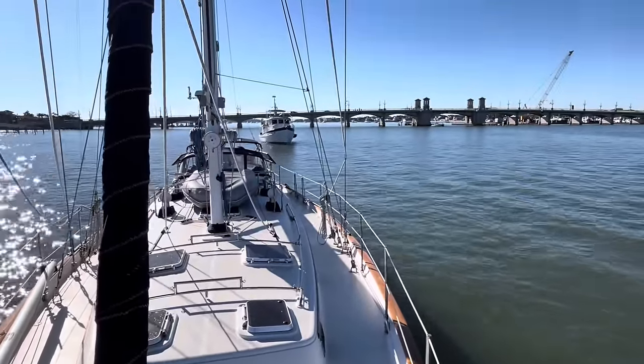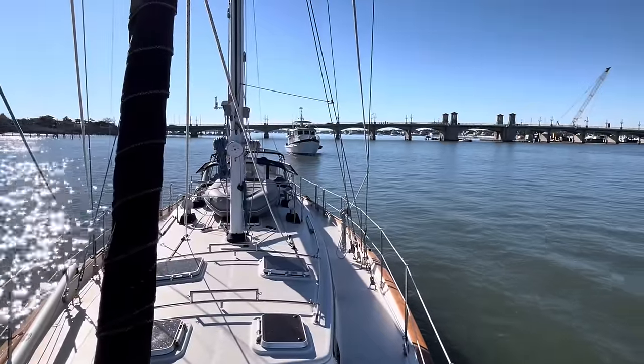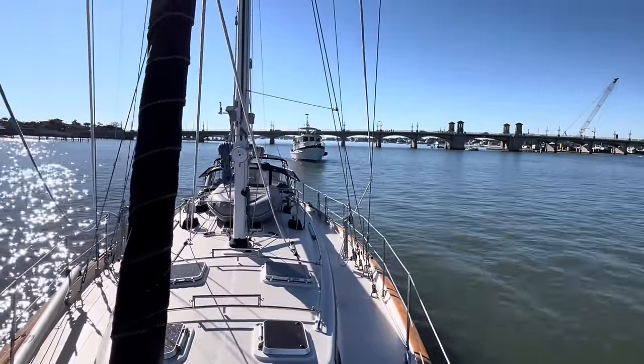And just like that, SV Quetzal is anchored just north of the Bridge of Lions. Be here for a day. Go grab a mooring ball tomorrow.